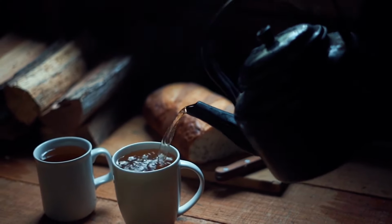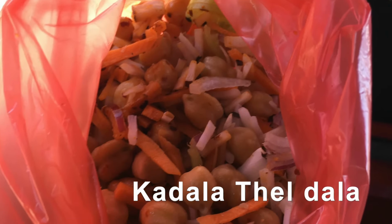There isn't much of a street food scene in Sri Lanka, but one thing that you have to try is this, it's like a chickpea dish. I'll put the name on the screen, and it's mixed with all of these different spices and shredded coconut. Absolutely delicious and around 50 cents per serving.